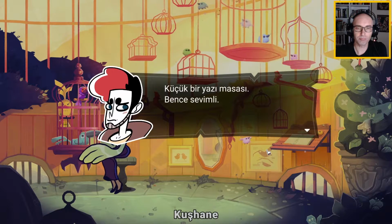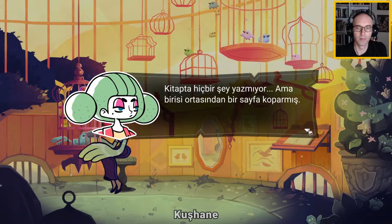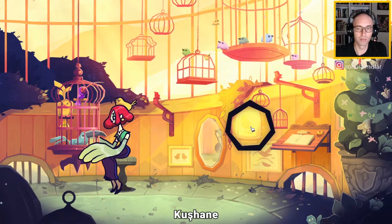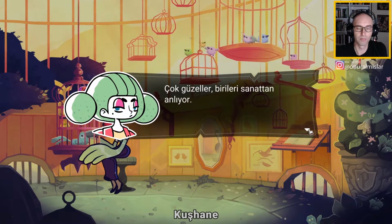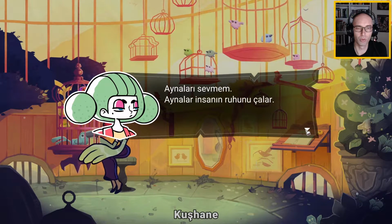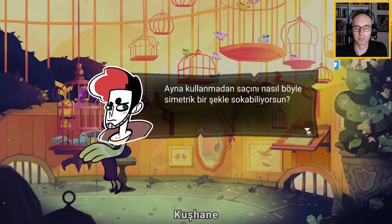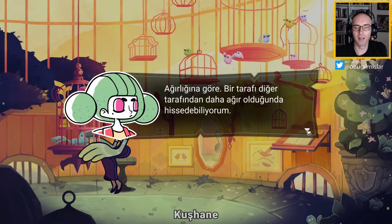My little writing desk. It's kind of cute. There's nothing written in the book, although someone's torn a page out of the middle. Interesting. Bird diagrams. They're beautiful. Someone really knows their stuff. What's this? A mirror. I don't like mirrors. They steal your soul. How do you get your hair so symmetrical without using a mirror? I do it by weight. I can feel if one side is heavier than the other.